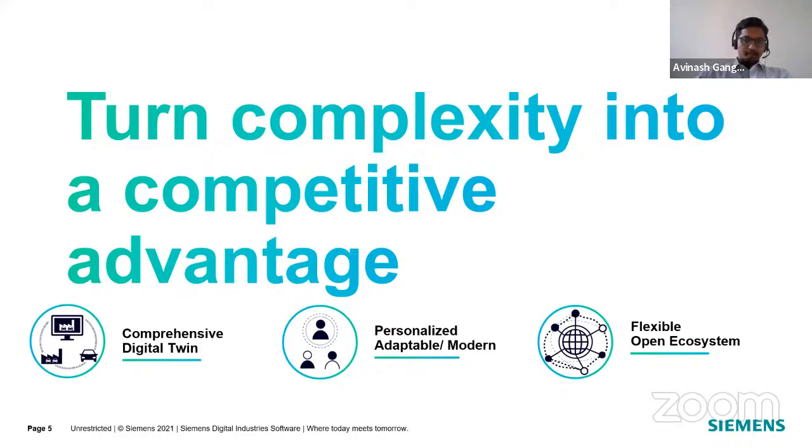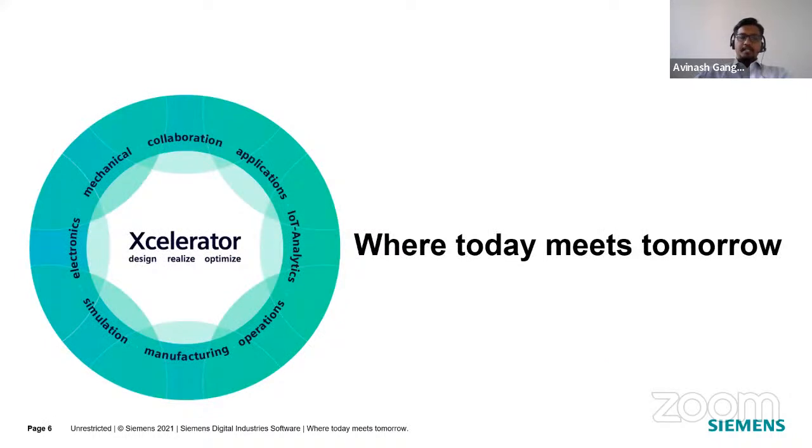While flexibility is important, an open ecosystem is equally vital to give any organization, any manufacturer, the flexibility to adopt and integrate seamlessly across any of the best technologies that are there. So that's where Siemens's Accelerator portfolio comes into play. When we say Accelerator portfolio, it's basically a suite of software offerings from Siemens.